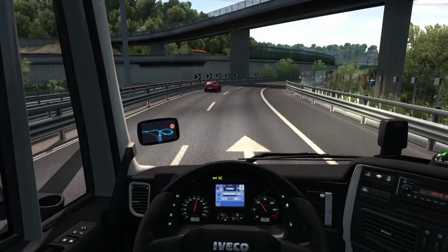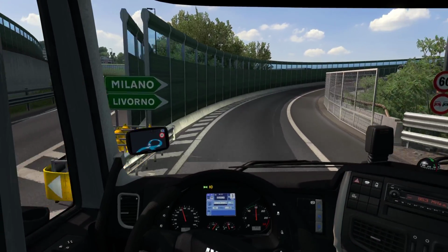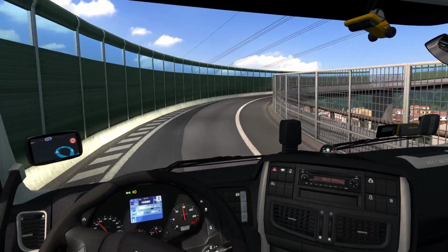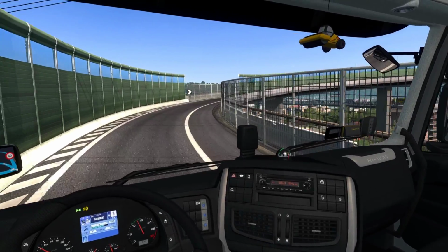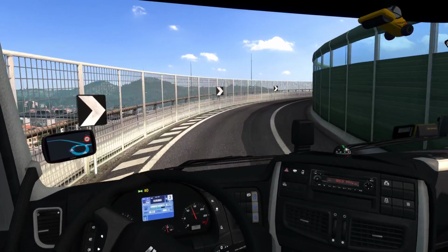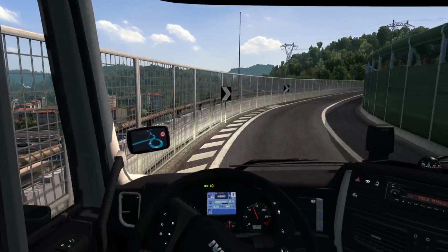It looks like we'll be passing through this famous, what do you call it? This famous bend in Genoa. This one. Oh, I absolutely love this. I want to take a photo here, but I'm not sure how. Oh, let me see. Maybe something like that. It looks so good from here.